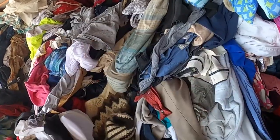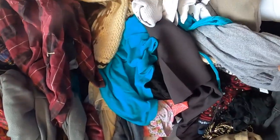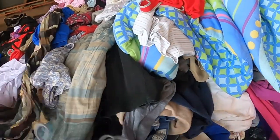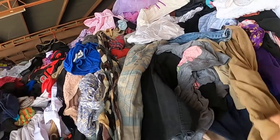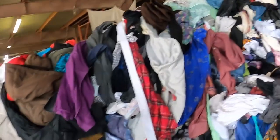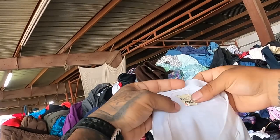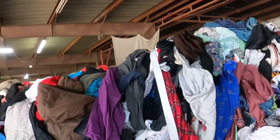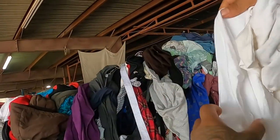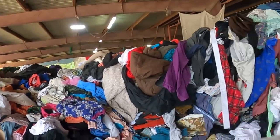I just wish I knew more about girl clothes, because there's always a lot of girl clothes everywhere I go. I need to learn more girl brands, popular name brands for women. Check this one out. Puff Urkel. Sick piece. I'll take this one.